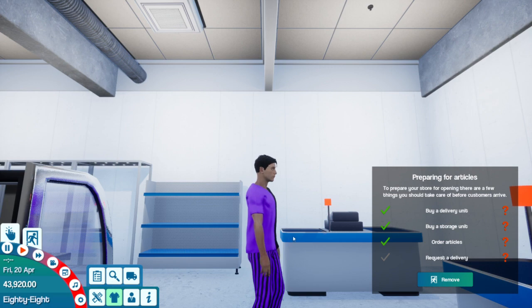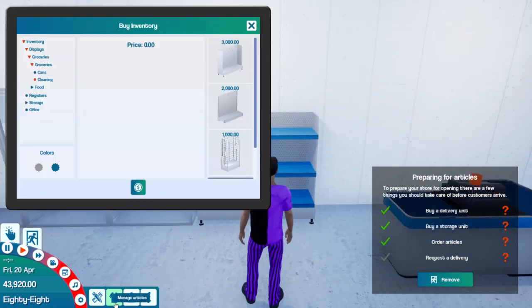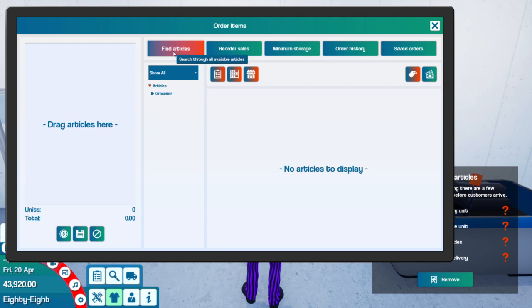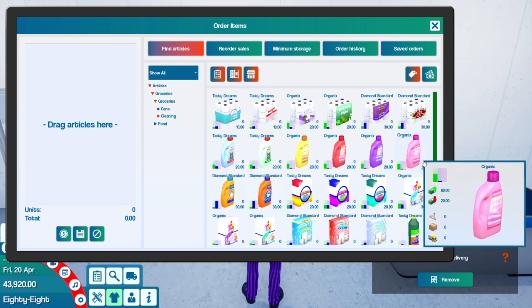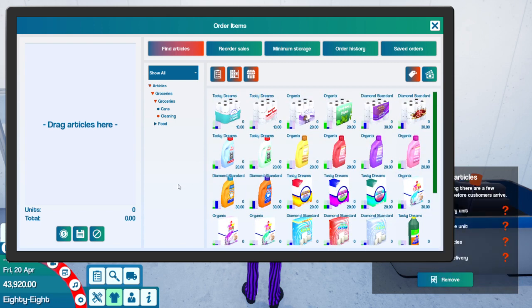Can't really make it even. We'll try. Alright. First things first, nothing with a big purple bar.